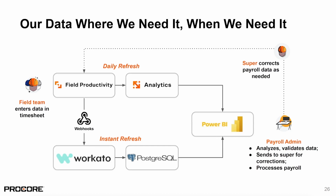Because coming from Excel, we had a culture of just get close and Candy, the payroll lady, is going to figure it out. And she's going to get with you and sort it out. And that's not where you want to be as a growing company. So what we ended up doing is we used Workato, which is our automation solution, and using Procore webhooks, every time someone updates a timesheet, the webhook fires and it sends to Workato a little notification about what timesheet changed.